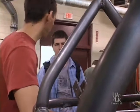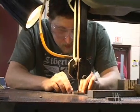It's a student design program. And then from there, we'll support it. Where students take a set of specifications, just like you would do in the real world.